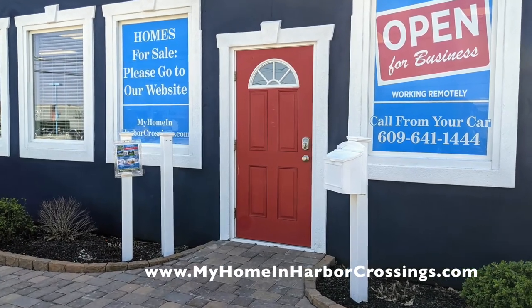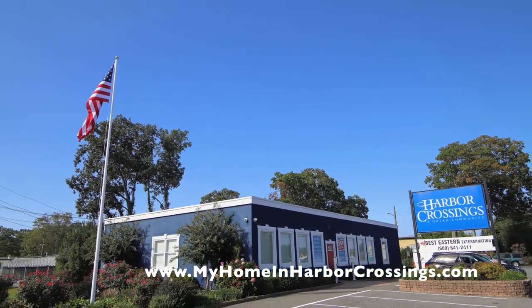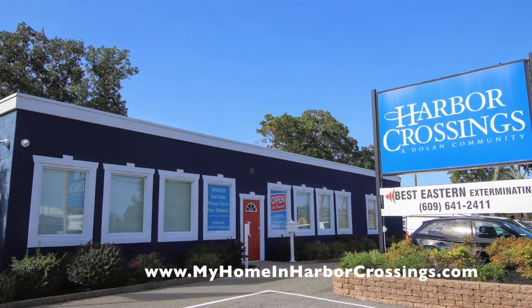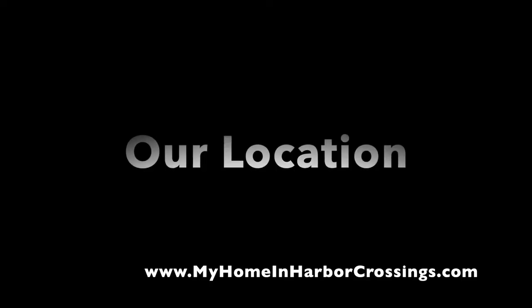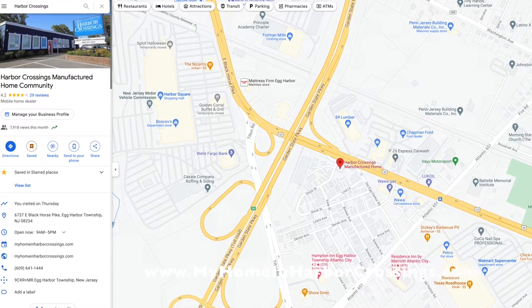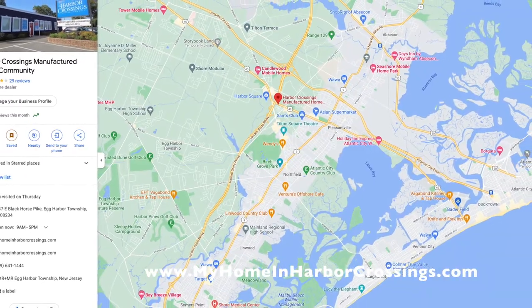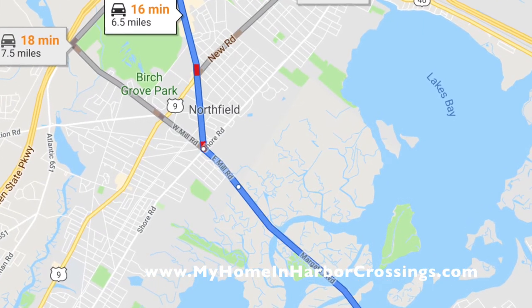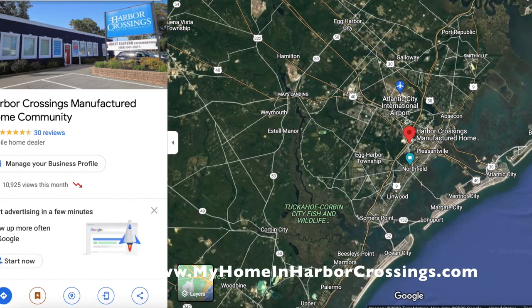This is our office. We have everybody go to the website where all the explanations, the process, and the available homes are listed. We're really proud of our location. We're in the downtown Egg Harbor Township area, just about to be redeveloped, which is called the Cardiff Redevelopment. And it's going to encompass the whole area in which we are located.